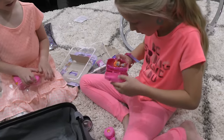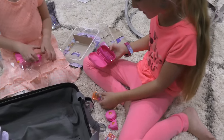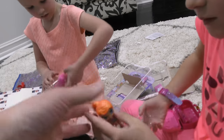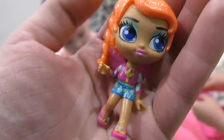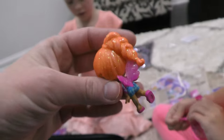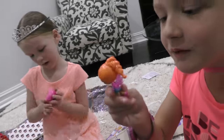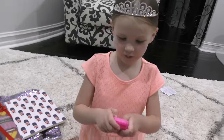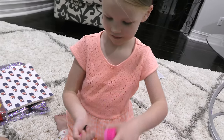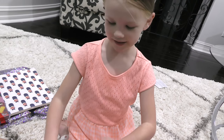All right, Trin, treat for the big one. Whoa. Let's see that doll. Oh, she's cute. Let me see. Oh, she is darling. I love her orange hair. Yeah, look, she's got fluttery wings. She's so beautiful. All right, break it open, Madison. Come on, bust it, bust it. Okay, all done. What's in it?